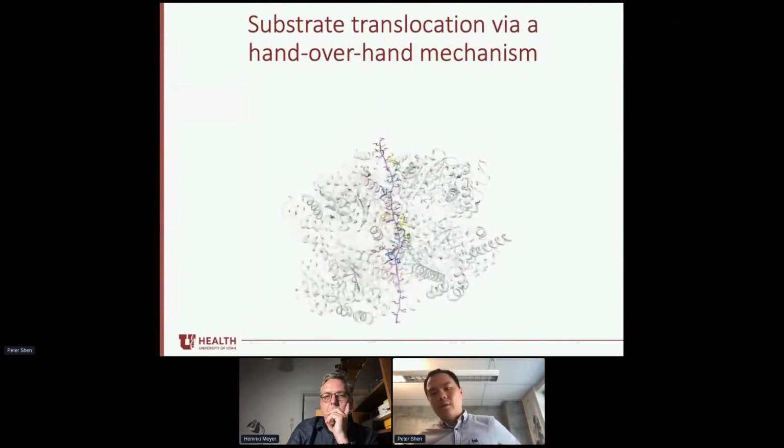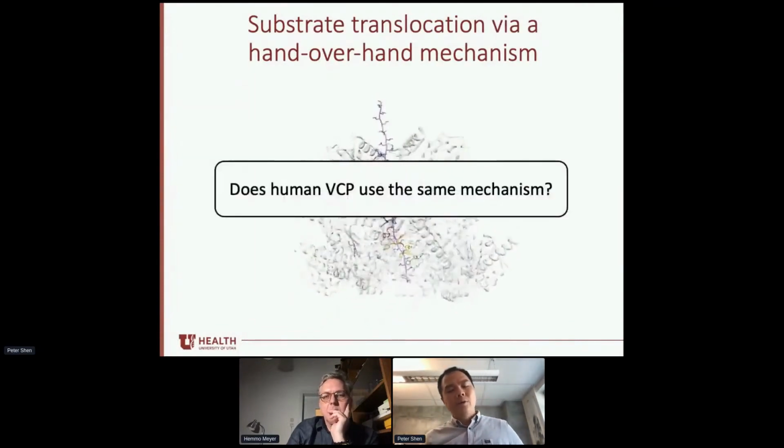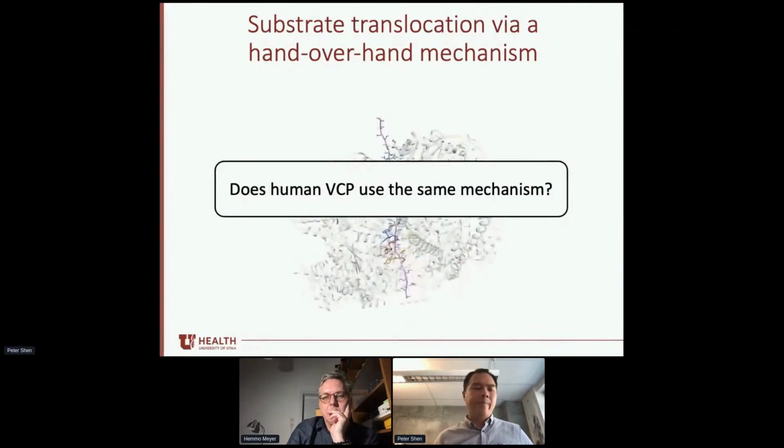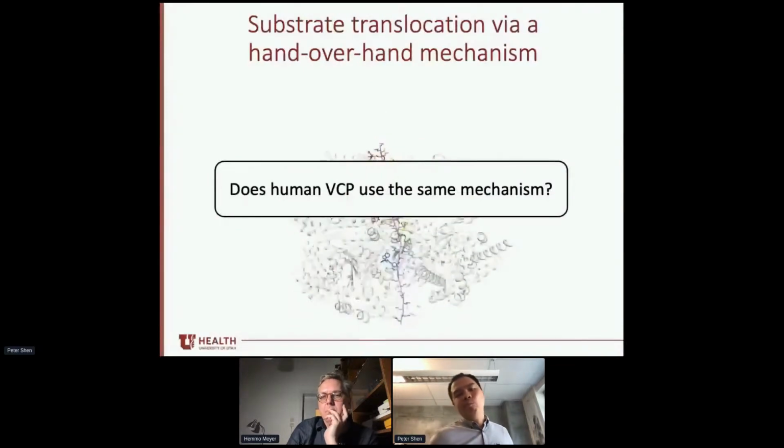And so we had this model for the yeast complex. We naturally then asked, does the human protein use the same mechanism? And of course, in order to answer this question, we need to be studying the actual human protein.